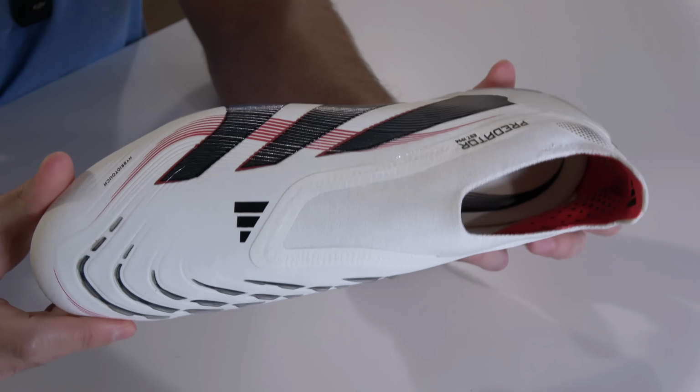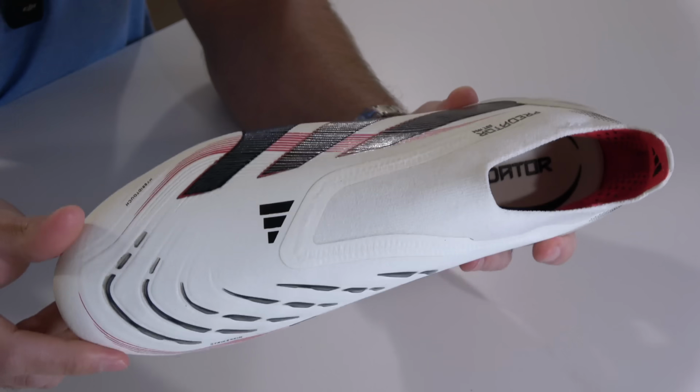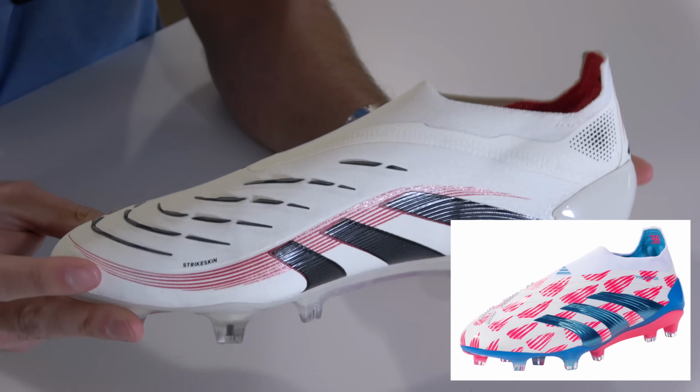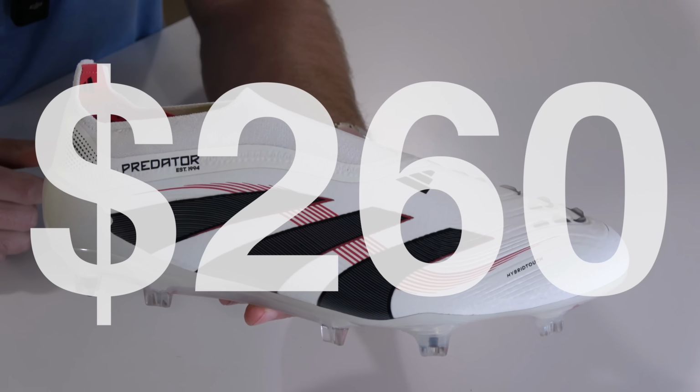It sees many of the same updates as the rest of the Pred 25 Elites. However, it does also make some changes from the boot that this replaces directly in the Predator 24 Elite Laceless, but does maintain the same $260 retail price.